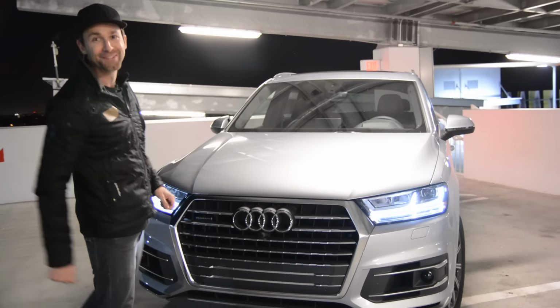Fuel economy is 19/25 city/highway or 21 combined, whereas the previous generation, which was fatter and less efficient, saw 16/22 city/highway and 18 combined. So needless to say, a marked improvement.